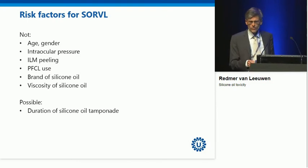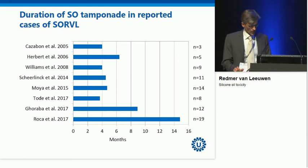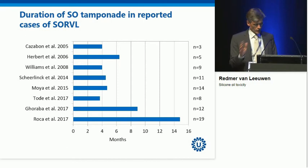In these studies, no consistent risk factors were found. In particular, ILM peeling and perfluorocarbon use showed no association. In our series, there was a statistically significant association with the duration of the tamponade. In this figure, I have plotted the mean duration of the oil tamponade in 8 case series. And as you can see, all cases had at least 3 months, but most had 4 months of tamponade.